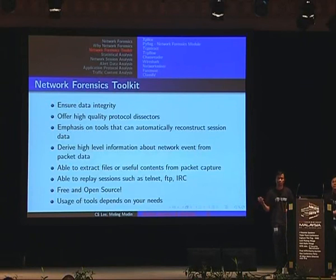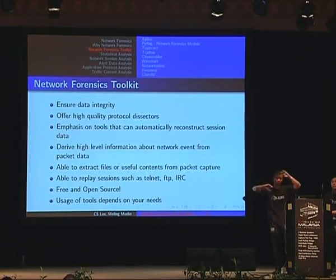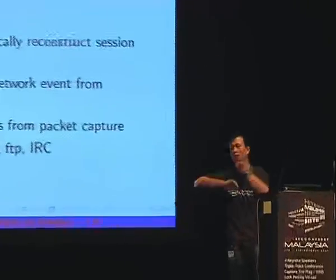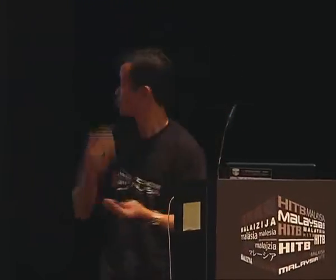Next, a tool that can offer high-level information about network events. Things like what the top protocols are, what the distribution of packet size is, who the top talkers are, the top communication, and what the most widely used protocols are. You also want tools that are able to extract files or useful contents from packet capture. If you want to analyze the payload and extract evidence from it, you want tools that can do this as well.